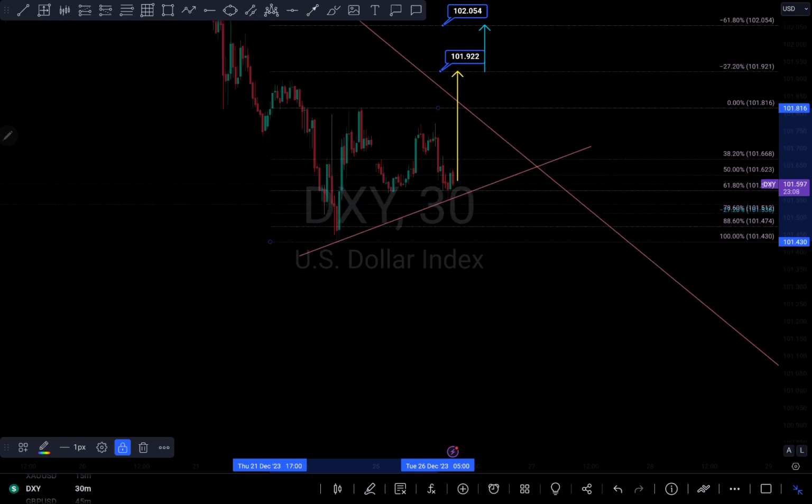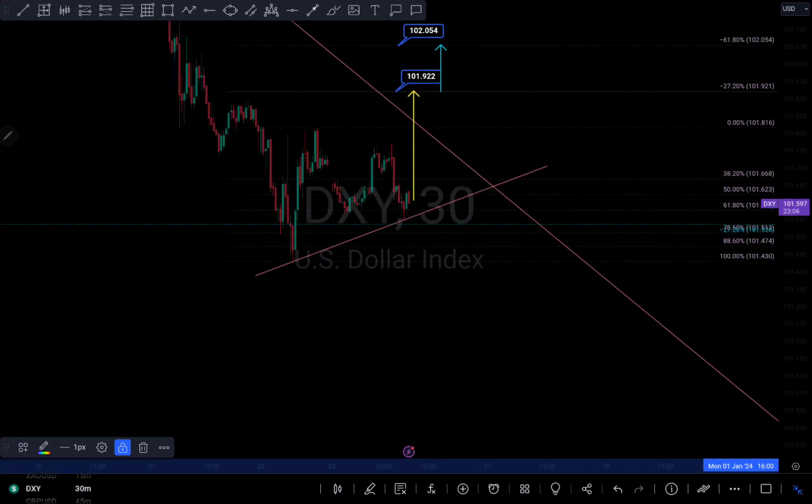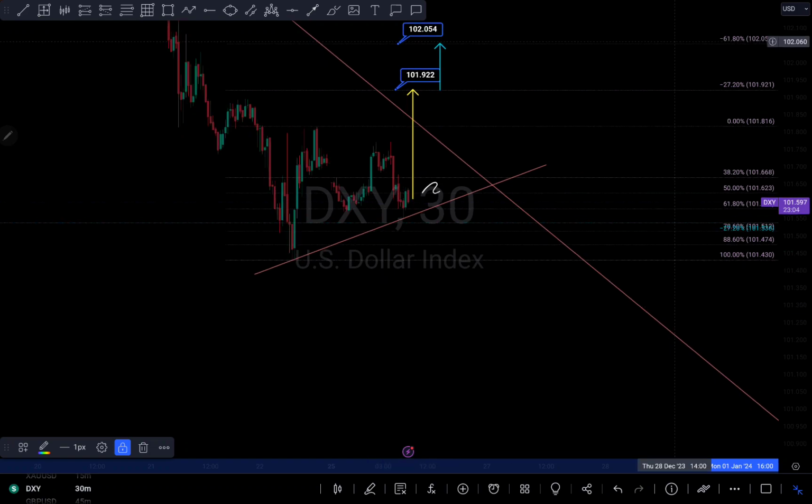As of right now, I'm seeing momentum for a buy. But if we come at least down here, break structure, retest, and give us a lower high, then there's a possibility for us to tank to the downside, and we might reanalyze based on what the market is currently doing. But as of right now, with this current price action, I am more towards a buy rather than a sell. So that is my quick thoughts on DXY, guys.